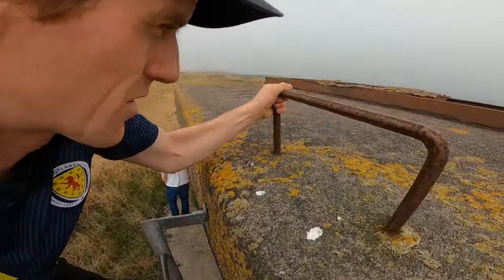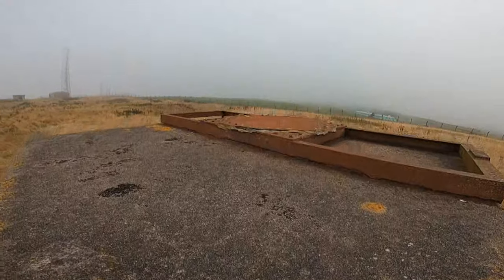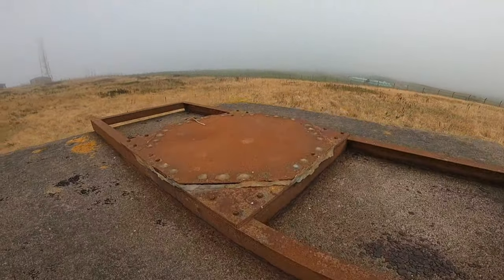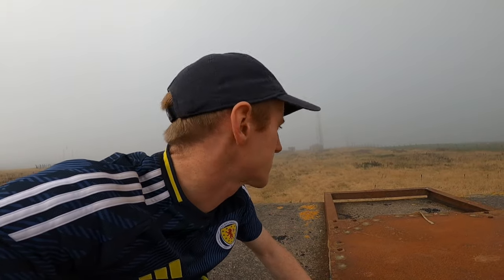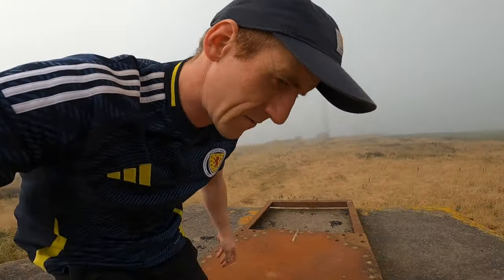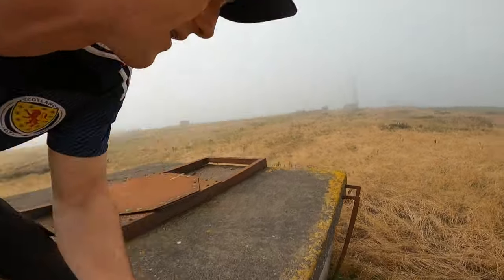Check this out folks, this is on top of the building, look, it's got this rung. And then check it out here, wow, this big metal piece on the roof. Just think of the size of whatever was mounted on here. Maybe a radar dish. Sometimes they had dish systems and stuff to pick up signals and things like that. Or obviously to pick up incoming enemy attacks.